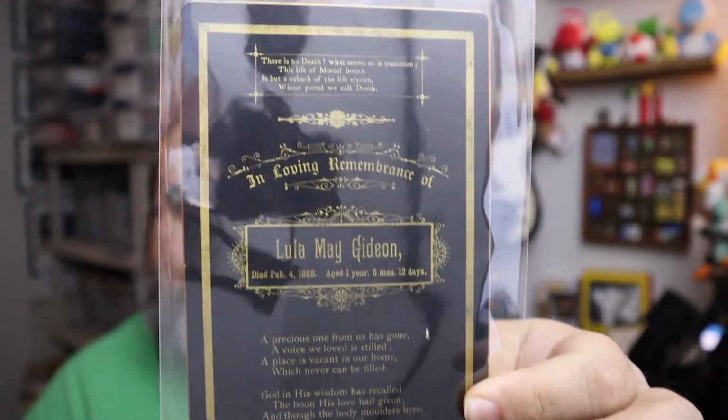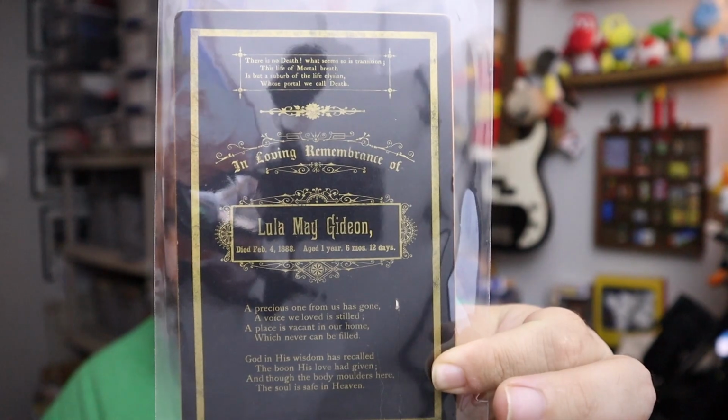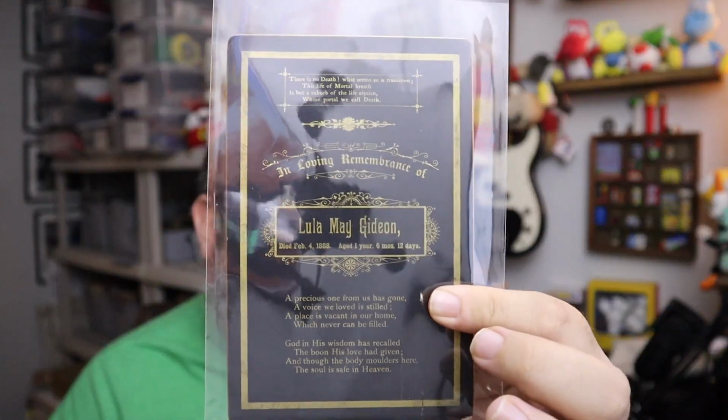Next up, this is a Victorian mourning funeral cabinet card. So they would publish these when you died. So kind of like the prayer cards they have, or like death announcements. This is a cabinet card. Somebody died in 1888. Lula Mae Gideon died. Oh, it's a baby. That's sad. 1 year, 6 months, 12 days. Sad. This is going to sound so heartless, but these sell really well. Every time we find these, they sell in an hour. So, keep an eye out for them. $10 plus shipping.